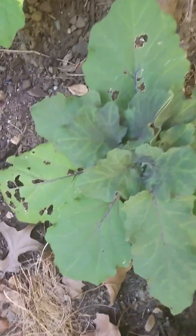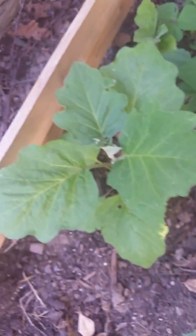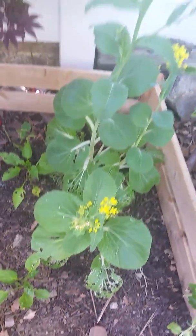Then there goes my eggplant that I talk much about. That's one right there. There is another, and then there's another one. So I will show you what happens in about a week with these. I do anticipate that I will have some eggplant on here.